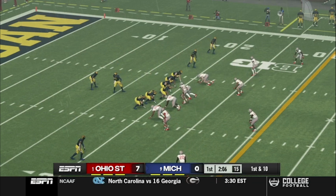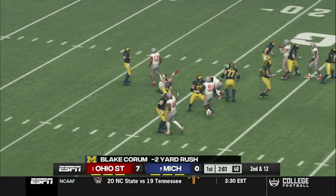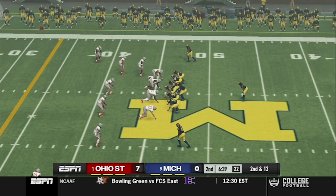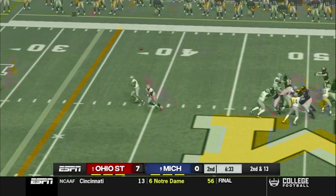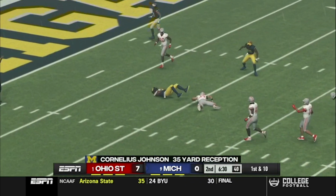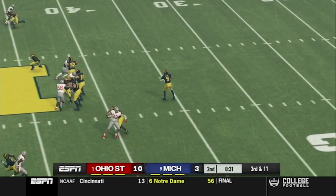And one of the big stories of the day was just how ineffective the ground game was for Michigan. Blake Corum could not get anything going, so Michigan had to resort more to the explosive pass game if they wanted to move the ball against this Ohio State defense. Here on 2nd and 13, they get a play-action look. McCarthy's able to move, and he's able to find his man. He's able to slip a tackle and get all the way down to the 10-yard line and put Michigan in a spot where they would be able to get a field goal.